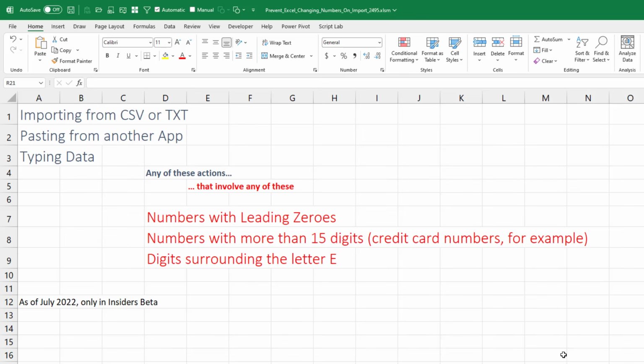This new feature handles when you're loading data from CSV or text, pasting from another app, or typing data. If you're doing any of those actions that involve any of these three things: numbers with leading zeros, numbers with more than 15 digits, for example credit card numbers, or any number that happens to have an E in it, by default, Excel has been converting those with no warning in the past. And now you're going to see a warning. The question is whether we want to leave that warning there or not.